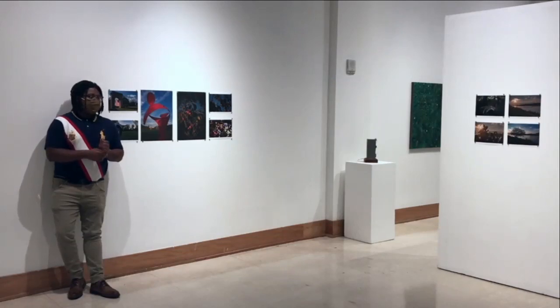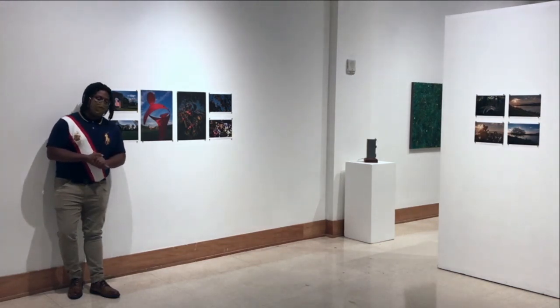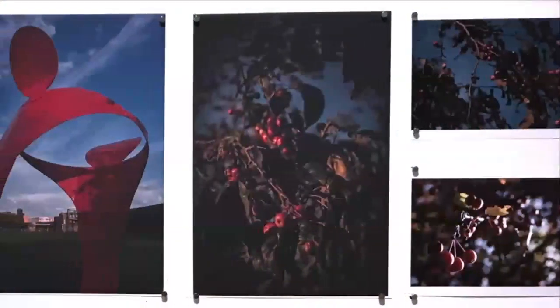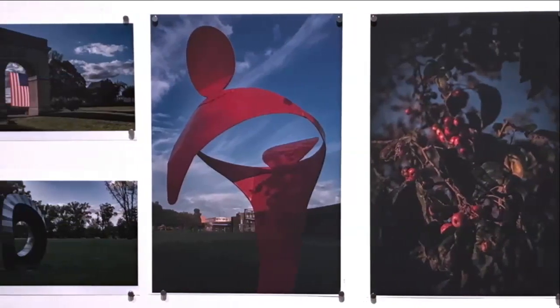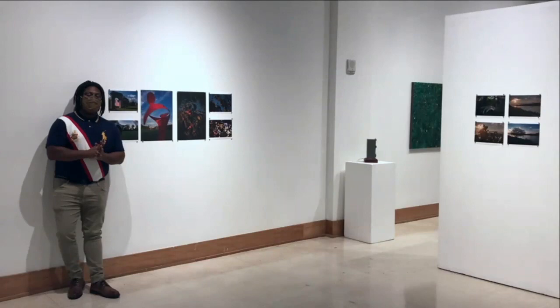I want to base this project around Huntington, as this will be my last semester here, as I graduate in December. I want to revisit all of my favorite places in the area. So for this project, I took photos in Riverfront Park, in downtown Huntington, and the River Park.